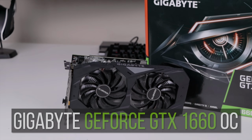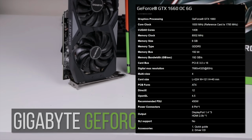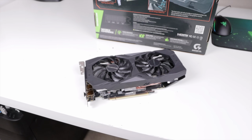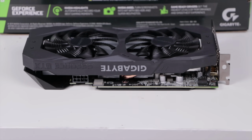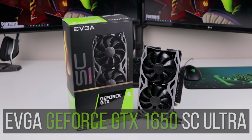Anyways, let's go ahead and talk about the 5 specific cards that we're testing. So first, we have the Gigabyte GTX 1660 Overclocked Edition graphics card. This has 6 GB of GDDR5 memory, an 1830 MHz clock speed, and 1408 CUDA cores. For the moment, it's NVIDIA's entry-level mid-range 1080p graphics card, and I think for the price, it's going to stay here for a long time, so you definitely won't be running out of it if you were to, say, buy it brand new.